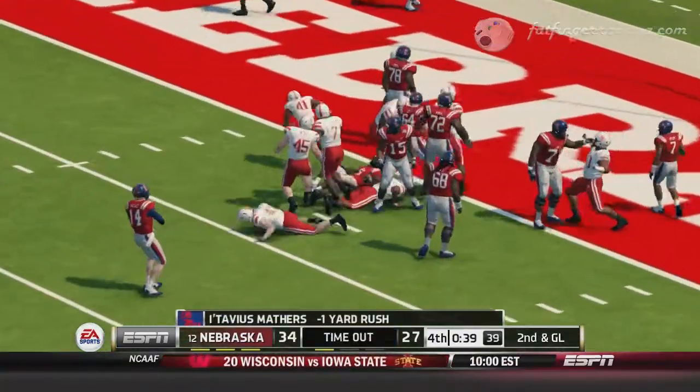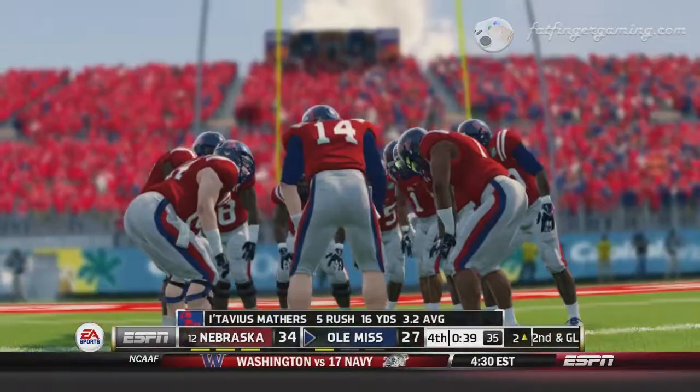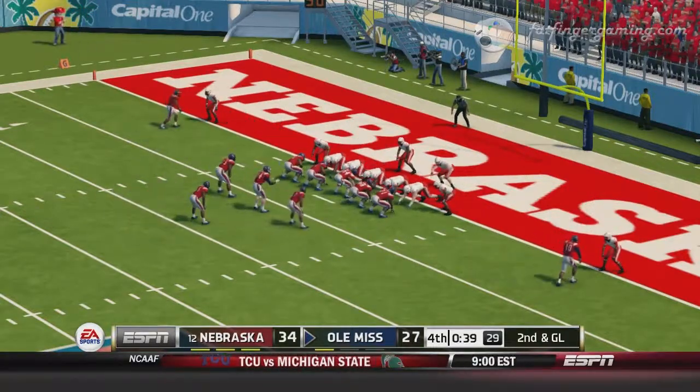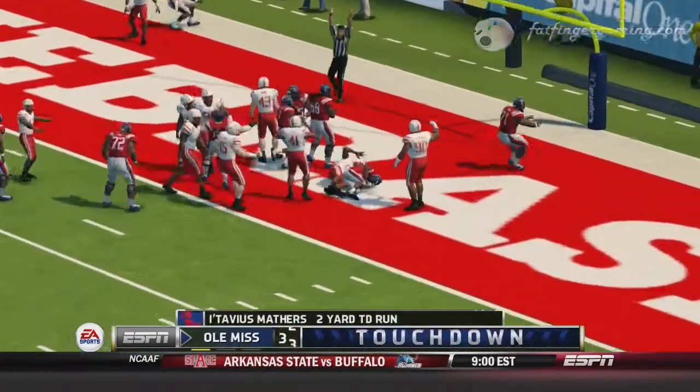Dives and he's down. Loss of one there for the halfback. The Rebels use their second timeout. And here's the 14th play of the drive. We have less than a minute to go. Touchdown, Rebels.